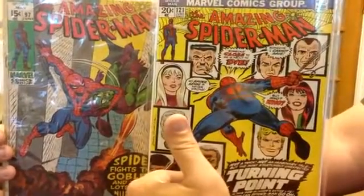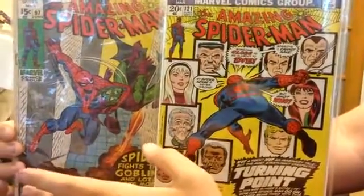Gwen Stacy has never come back. Gwen Stacy died, and she's been dead since this issue, and this happened in the mid-70s era. Except in Ultimate Spider-Man. Ultimate Spider-Man doesn't count. Even still, that Gwen Stacy is still a clone. And in the regular universe, Gwen Stacy has been cloned a couple times and brought back, but the original Gwen Stacy has never come back and stayed.